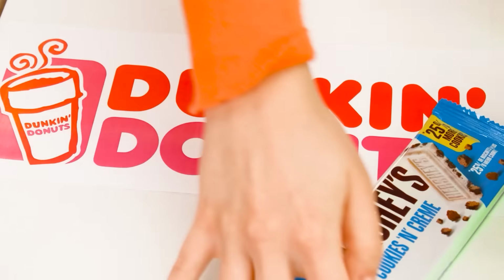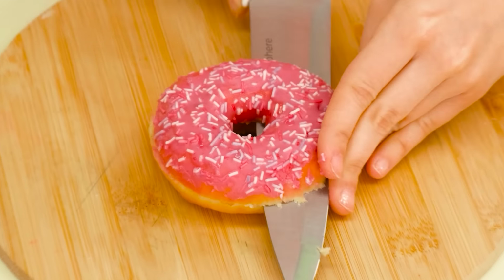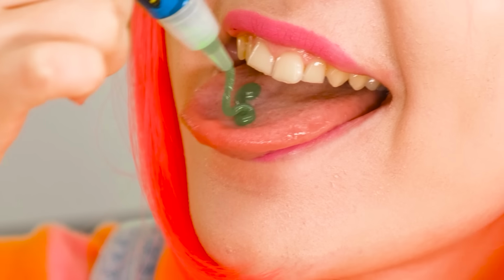Buns are boring. What should I take? Oh, here they are! Sweets! That's what you need! Donuts! Awesome. Yummy! I'll take one and cut it. Yummy! Yum yum! Wrap her out, I'll put a chocolate bar on top. And some gel! It's so good!